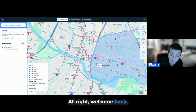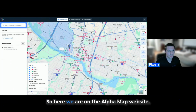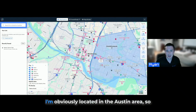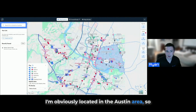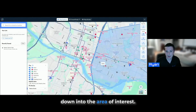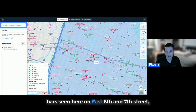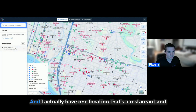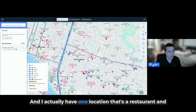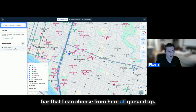All right, welcome back. I'm sitting here at my desk now. I wanted to give you a quick little demo of AlphaMap. So here we are on the AlphaMap website. I'm obviously located in the Austin area. So I'm just going to go ahead and filter down into the area of interest. I know that I like a lot of the bars seen here on East 6th and 7th Street. So I'm going to focus in on that area. And I actually have one location that's a restaurant and bar that I can choose from here, all queued up.